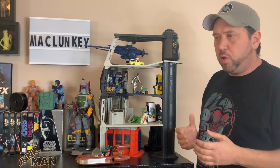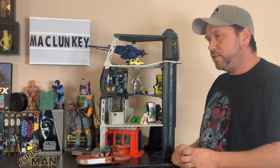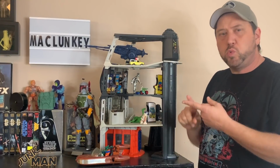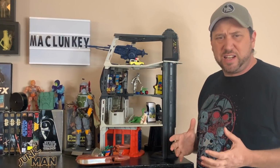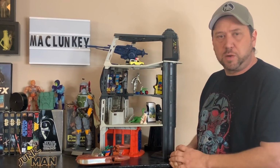You can say the other one looks better, it's nicer on display, but let's talk toy. Which one is the better toy? Which one has better play value? Which one will get kids more excited? First, let's talk about the Kenner Death Star playset.